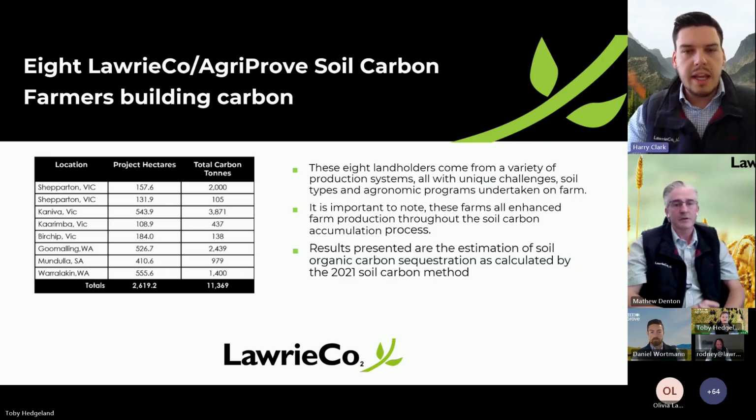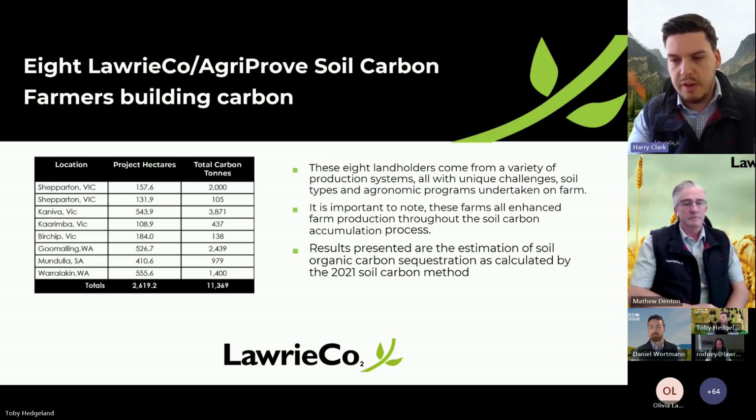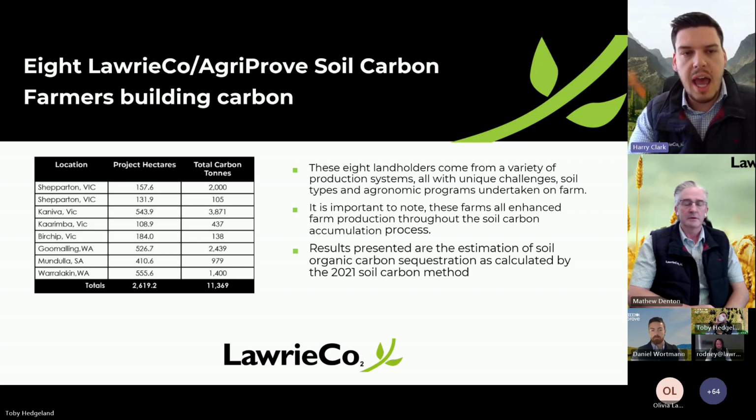So on to some quite exciting information now. In partnering with AgriProve and through our distribution networks, we've managed to successfully measure 8 landholders with a measured increase of soil carbon on farm to date. And these 8 landholders come from a variety of different production systems. We've got Western Australia, Victoria and South Australia registered at the moment.